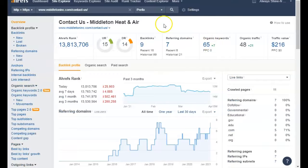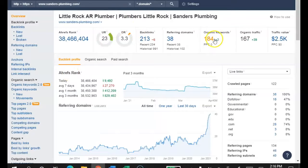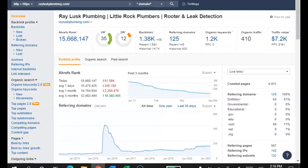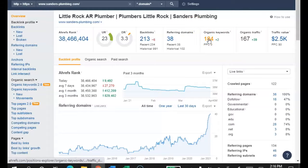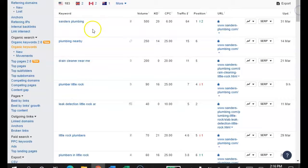Let's look at your competitors here. Okay, so here's Ray Lusk Plumbing and Sanders Plumbing. They're being found for 184 words, and these guys are being found for 1,002 words. Let's go ahead and take a look at them, because these guys seem like they have a lot of work coming in. Sanders Plumbing, 500 searches a month. You know, maybe let's say 10% of them become actual clients. That's 50 jobs a month, right? I mean, sometimes more percentage, sometimes less. You never know, but we want all the searches we can get.